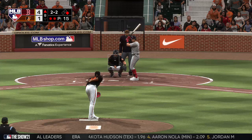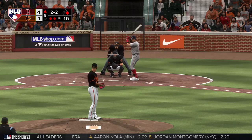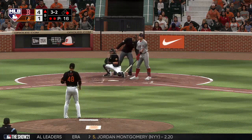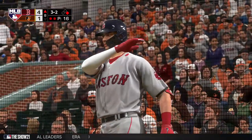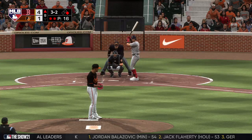It's 2-2. That's 3 straight sliders in a row. I would be shocked if he went to that well a 4th time. I'd be looking heater. And that one never threatened the zone. It's gone full now to 3-2. 3-2, 2 out, runner on first. Lots of possible outcomes on this pitch.